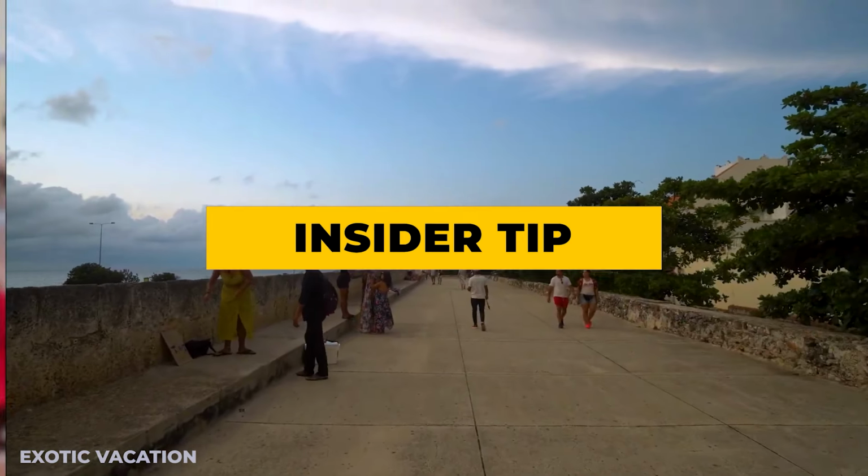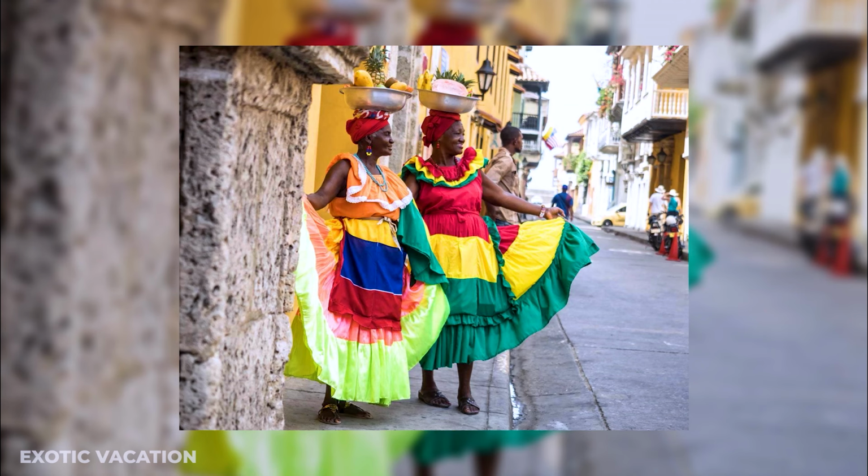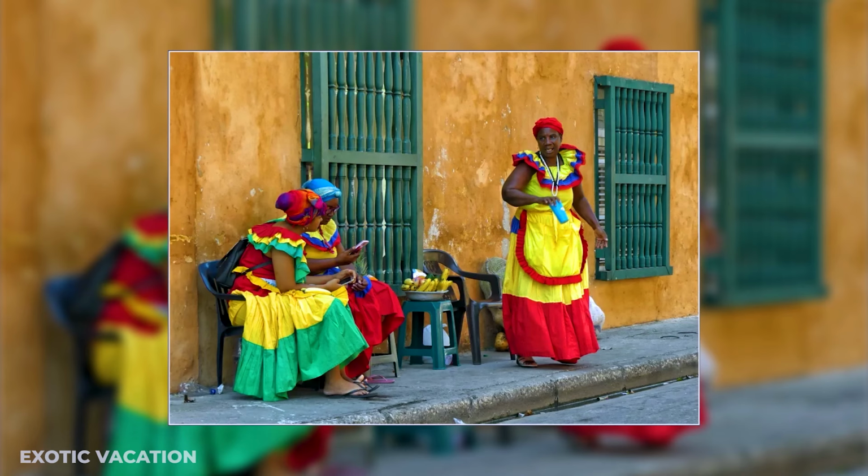Insider tip: you'll likely come across local women dressed in colorful traditional outfits, balancing fruit baskets on their heads. They make for a fantastic photo opportunity, but keep in mind that they'll expect you to pay for the picture, usually around 2 to 3 USD. Make sure to negotiate the price beforehand to avoid any surprises.